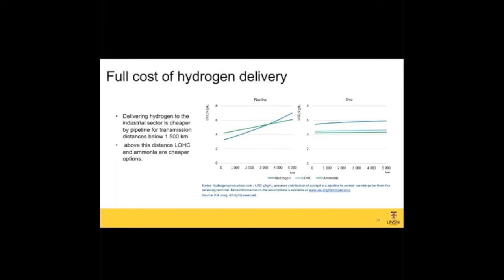Comparing transport using pipelines and ships, transmission and distribution of hydrogen gas by pipeline is cheaper for distances below or around 1,500 kilometers. Above this distance, ammonia transport by ship, which are broadly similar in terms of their full cost, become cheaper delivery options. The transport and use of ammonia or some long-distance hydrogen may, however, give rise to potential safety and public acceptance issues, which could limit their applications in some situations.